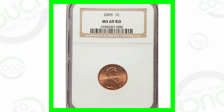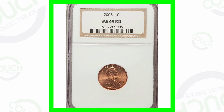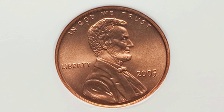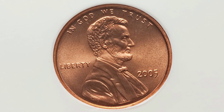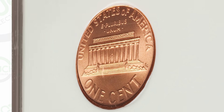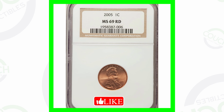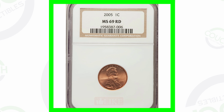All right, so hopping right into it. First is a 2005 Lincoln Penny, the no mint mark. Now this one is solely valuable because of the high grade. It's graded at a mint state 69. So that is what's given the coin all of its value. If you have a 2005 penny, it's all scratched up, dinged up, it's only gonna be worth its face value. So this coin here sold for over $185 because of that high grade.